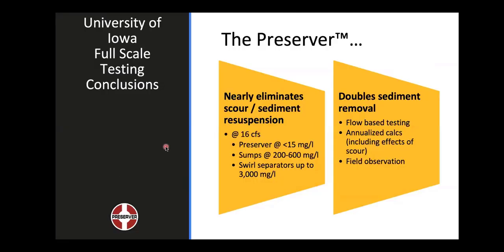So, just a summary of that, we talked about most of this already. Our primary goal of eliminating scour, we tested to 16 CFS. Preserver was less than 15 milligrams per liter on all tests with and without the skimmer. Sump mantles, 200 to 600 milligrams per liter, and swirl separators up to 3,000. We also doubled sediment removal, and we see this not only with our laboratory testing, our flow-based testing, we see it when we run it through our calcs in comparison to a standard sump mantle of the same dimensions, and then we see it in our field observations too. So it's really gone through the wringer.